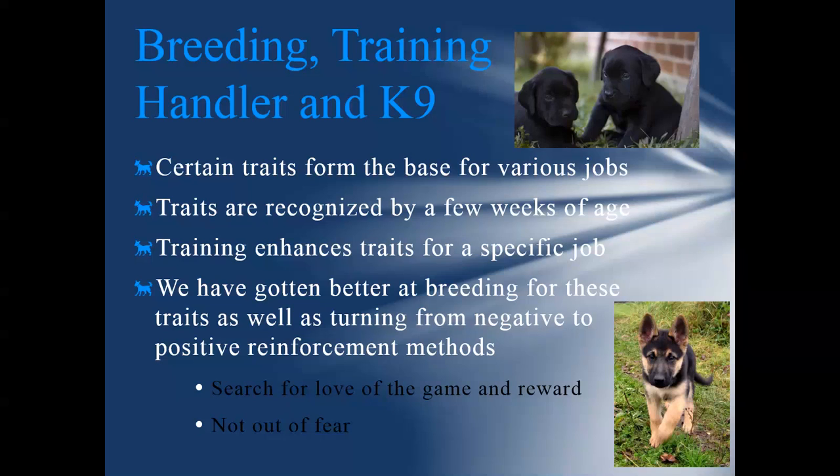Maybe they push everybody out of the way. Maybe they'll be better patrol dogs. Maybe they go off to try to catch the little bunny rabbits, so they're better bird dogs. Some of them will be so shy and so introverted that they're going to be pets. So recognizing traits early and then expounding on those traits makes better dogs.